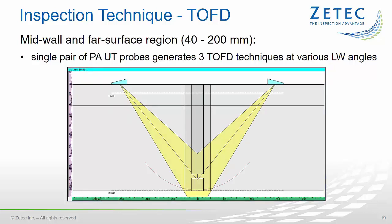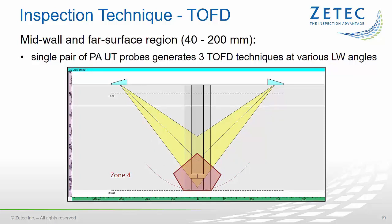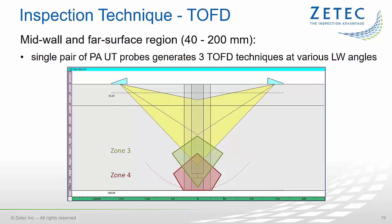In Zone 4, the region closest to the far surface, a TOFD pair with nominal beam angle of 40 degrees is generated. The actual coverage is shown in red. For Zone 3, closer to midwall, a TOFD focal law with nominal beam angle around 45 degrees is used. The 12 dB coverage is shown in green. And finally, a TOFD configuration with a nominal beam angle of roughly 60 degrees is used to get coverage in Zone 2, up to 40 millimeters under the near surface.